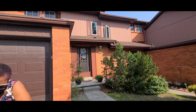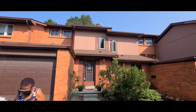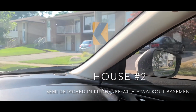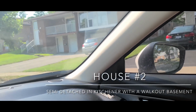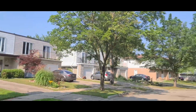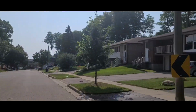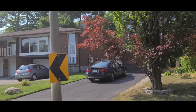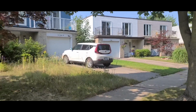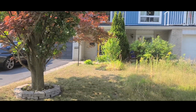I will. All right. So this is the one that we just viewed. I think this is it. I think so. I don't know if I parked in properly, you know. Hold on, people. Okay, so this is the second home that we are going to look at. The area itself is okay, older homes, but these two seem to be quite modern. I love that yellow door.